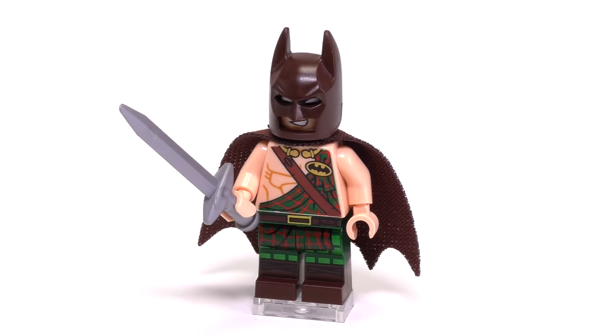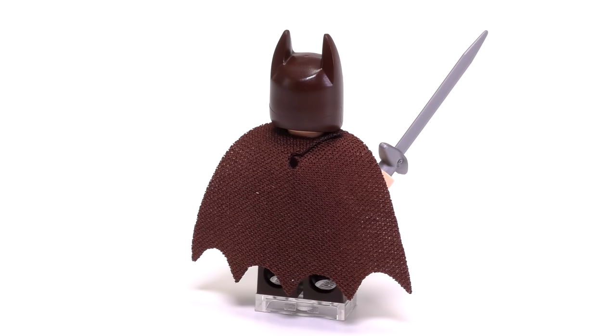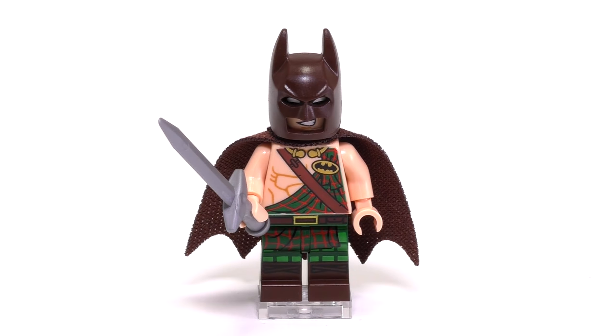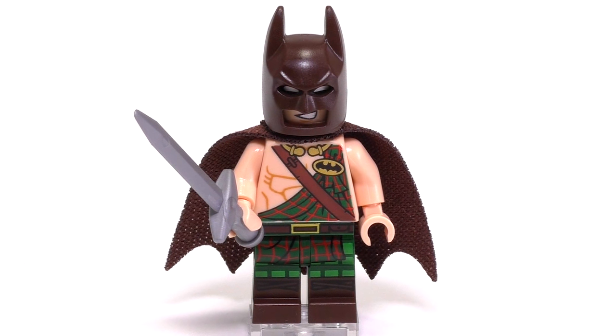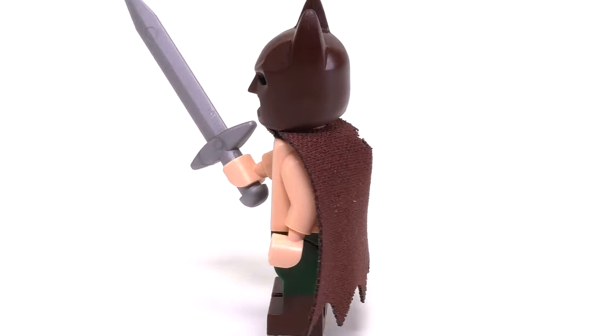And our Tartan Batman is out of his plastic box. And I have to say that first impression is really good. It is a very detailed minifig. You can see his great print for the torso, that is of course a Scottish outfit or a kilt. And it goes along through his belt right onto his legs. There is a small Batman symbol on his chest and a belt going along his body as well.